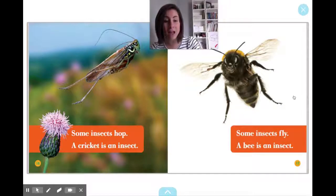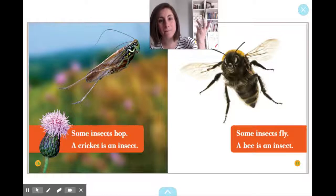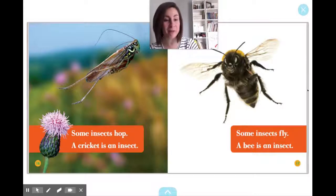Some insects fly. A bee is an insect. So we know that quite a few insects have wings. And even I think crickets, I believe that is his wing or his pair of wings, to help them fly around and get from place to place. But we definitely know bees do because that's like their main form of transportation, right? Using their wings to help them fly from flower to flower.